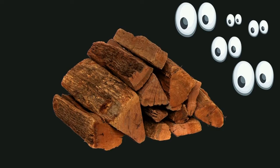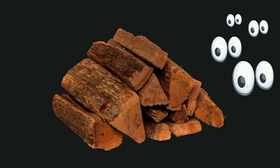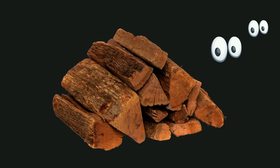So everywhere I always see, watch your logs. Watch your logs, watch your logs, watch your logs. But the problem with watching logs is it's really boring. They're not doing anything. There's lots of them. They're kind of brown looking. So really, no one ends up watching your logs. That's quite sad. But everybody watches a fire, right?